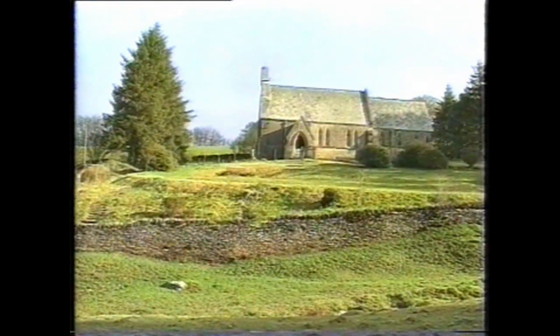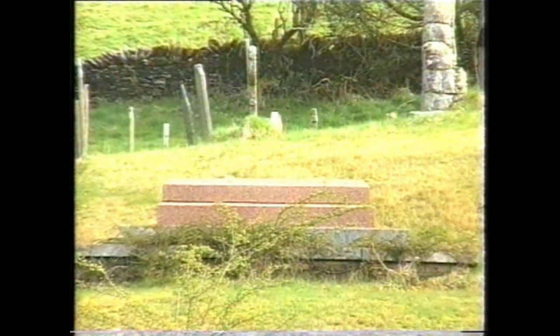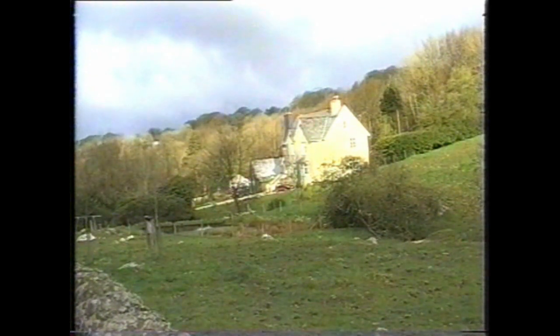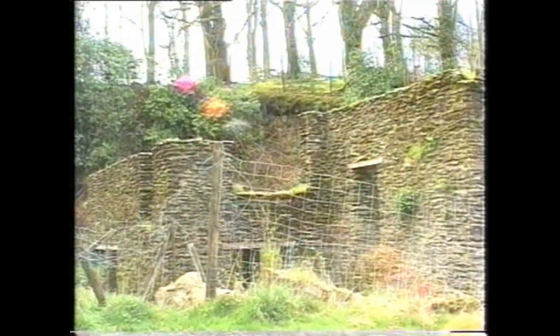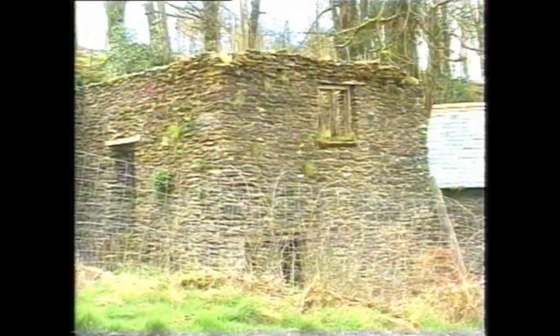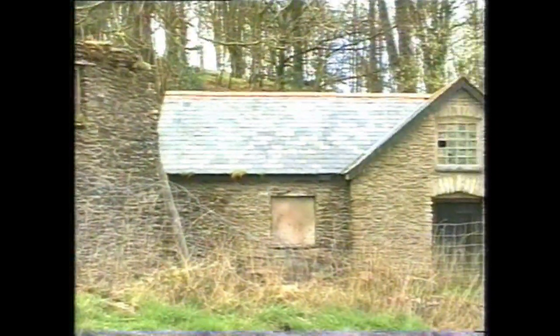This imposing church was built by the Knight family around about the 19th century, and there remains a memorial to the Knight family in the churchyard. It's quite a small hamlet, one or two houses, some ruined houses as well. These lovely old stone buildings, I think they should be restored at some stage. Someone may have started on this one.